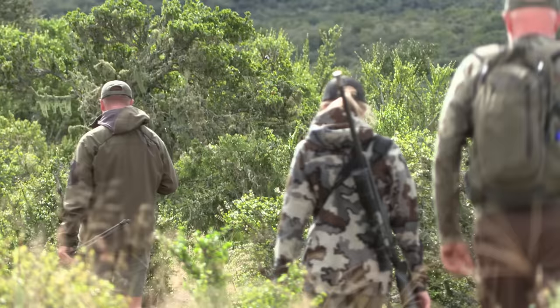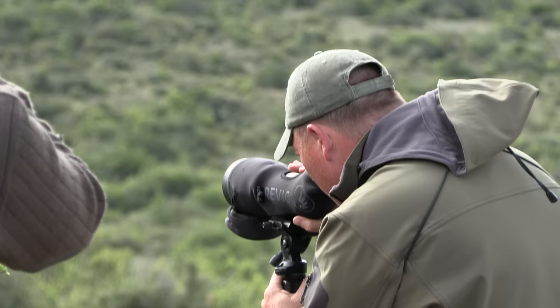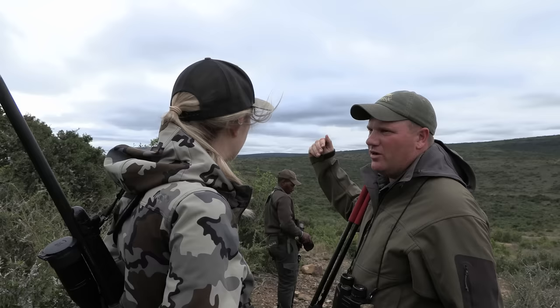I see a gemsbuck around the corner. It looks like a bull. I'm just going to have a look quickly. A gemsbuck laying down on the side of that little draw running up there. But the one I can see is a young bull, but I can't see the other one because he's behind the bush. So I think let's go a ways around them to get the wind right and sneak in and just have a look at the other one there.